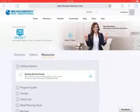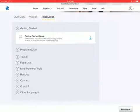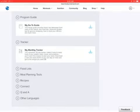Resources. That's another area I want you to take a look at for 2B Mindset, because you also get digital files of everything you're going to get with your package that will arrive via the mail, such as your guides. So there's your guide, your food tracker. All of those things you can download.